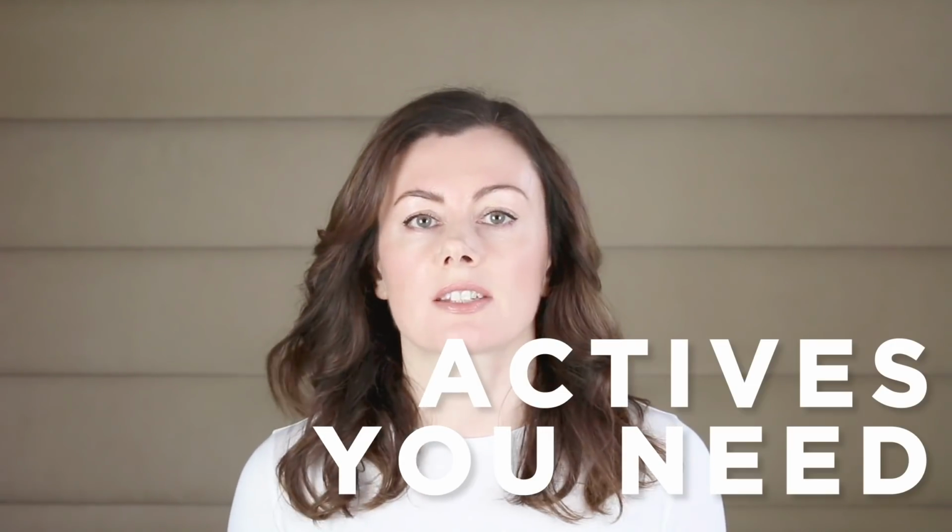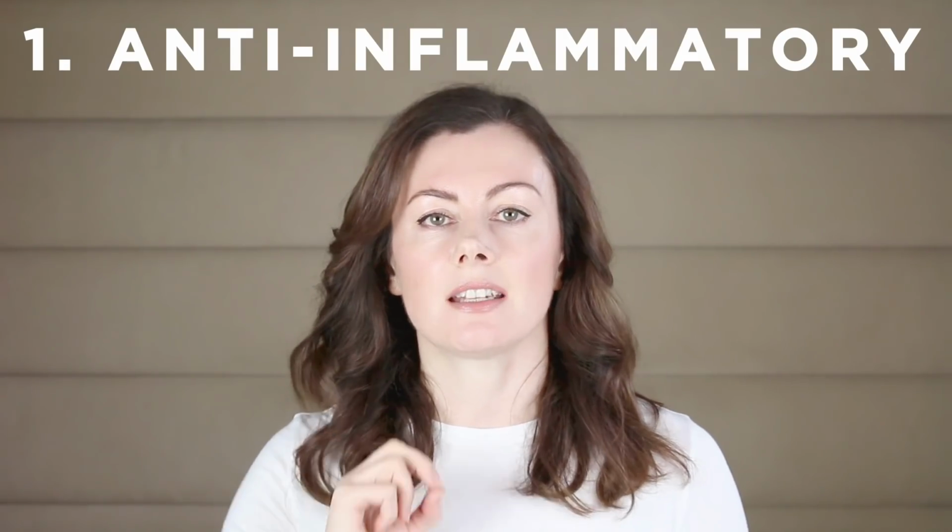In terms of actives then, you're going to need 2 things to start off with. It's that simple. The first thing is an anti-inflammatory tool, and that's going to help you get a handle on those red blemishes. So we talk about papules, we talk about pustules, we talk about nodules and cysts, and they all tend to have an inflammatory component to them. So you need ingredients that are going to help tackle that. So that's going to help you get a handle on the acne that you have in the here and now.